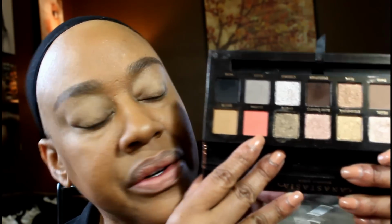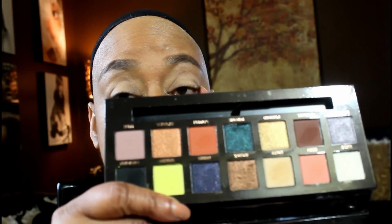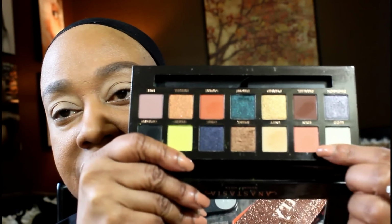And this one is cutting off again, and I have no clue what's going on, but we're going to keep shooting, and I hope this comes out okay. And then I have the Sultry palette, which has this pretty coral color in it as well, and this is called Bloom. And then we have another corally color in this Prism palette by Anastasia, and it's called Eden. That's this color right here.